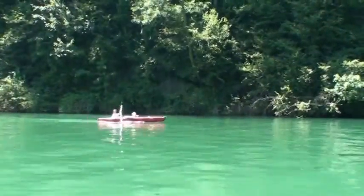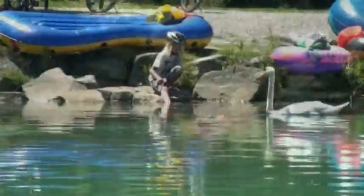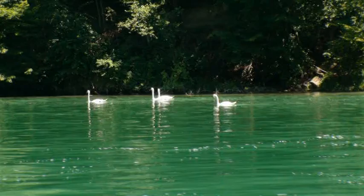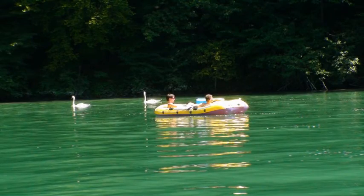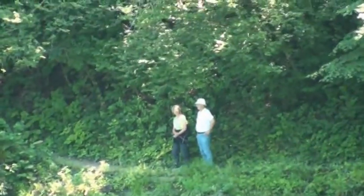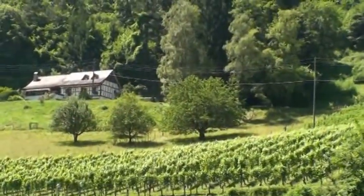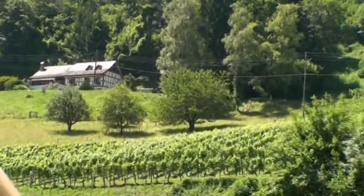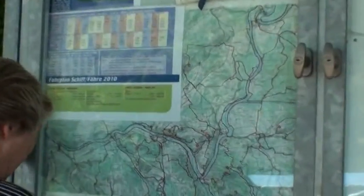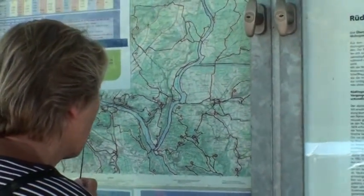We're not the only ones out enjoying the river. We'll see people all along picnicking, boating, and lots of swans. Along both sides of the river are paths that you can walk down for miles and miles if you want to. When we arrive at Rudlingen, it seems that we're pretty tired, so maybe it's just best to look around a little bit and then head back.